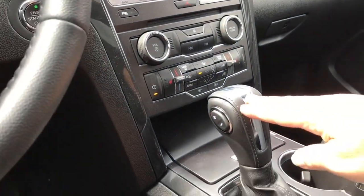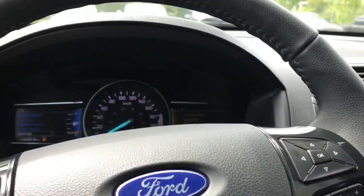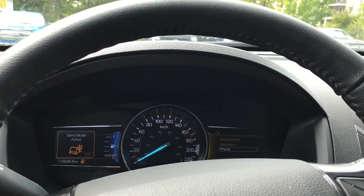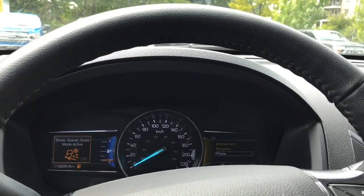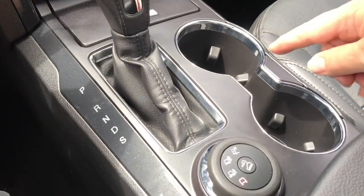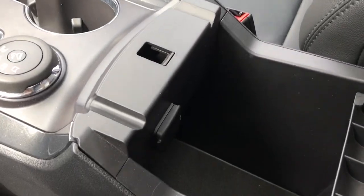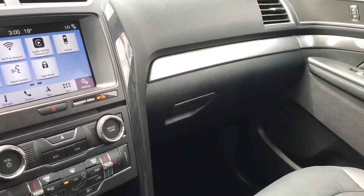You have an automatic select shifter, and you have terrain management, and that's what this is. This will appear on your dash. On the left hand side you're going to see it come up: mud rut, and then it's sand mode, snow, gravel, grass, and then back around to normal. In the center you have hill descent, a couple of cup holders, your armrest opens up, and you've got a little bin to put change and other items, and you've got a USB outlet there. Off to the side is your locking glove compartment.